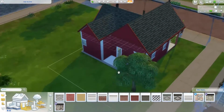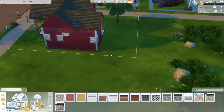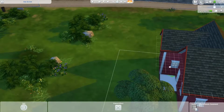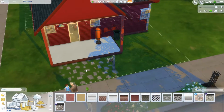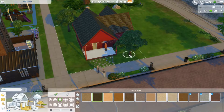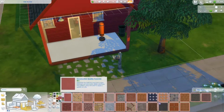And I do end up moving the windows in the toddler's bedroom because I decide I don't want it on the corner there. So I don't have a window on that side. I put it on both sides to let light in that way. And I do add the tree back. And I add a little bit of terrain paint by the trees, and then I do put some rock path at the back of the house, if I remember correctly.